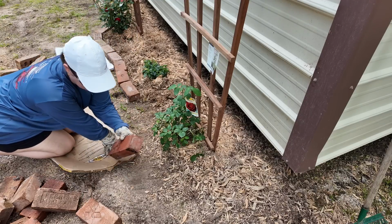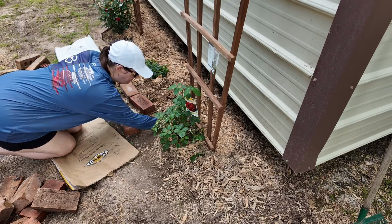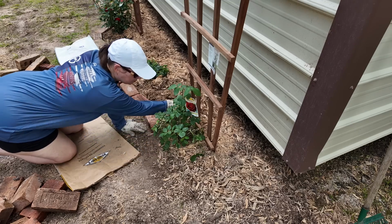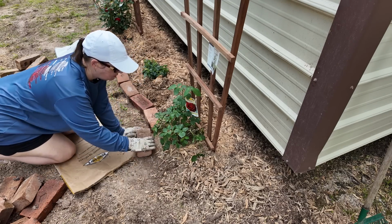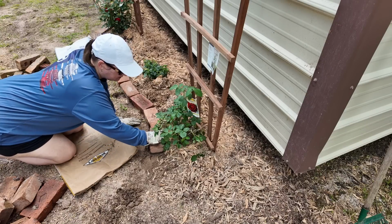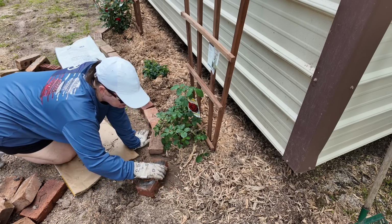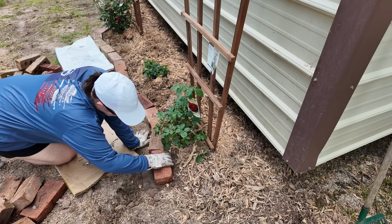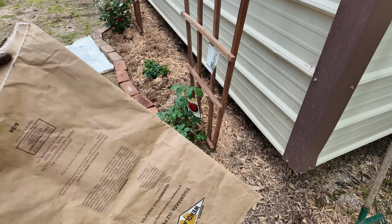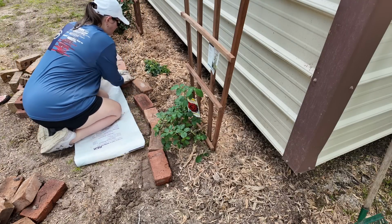All right, so I feel like I need a curve here, kind of like I had on the other side. Whoa, that's got a big hump of dirt. Trying to make it as level as I can. Does that look okay? So got enough of a curve, you think? Probably need a little bit better one right here, don't I? Yeah, probably should have done that brick. You can fix it.